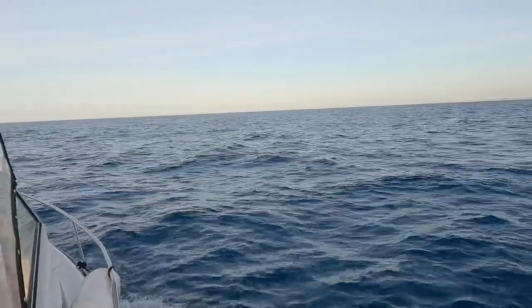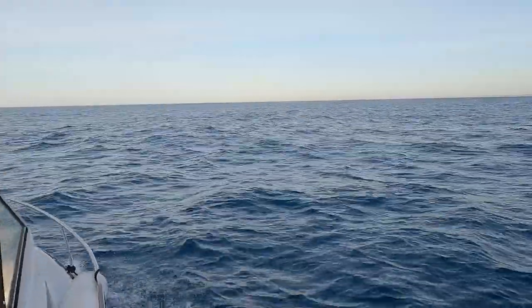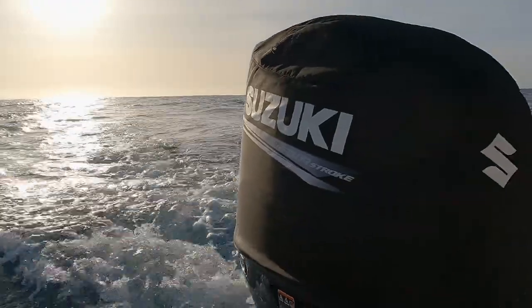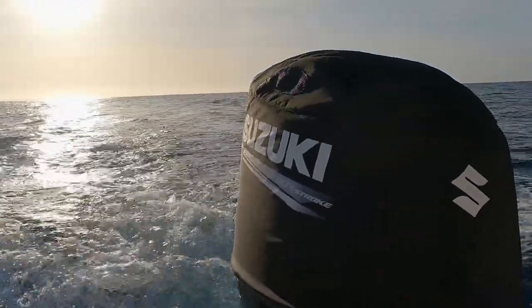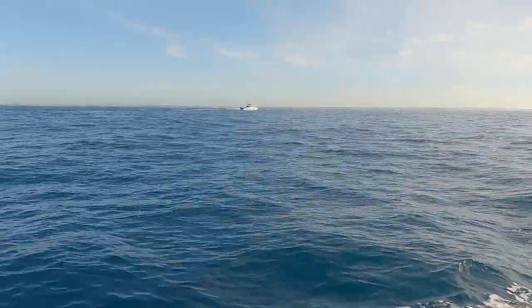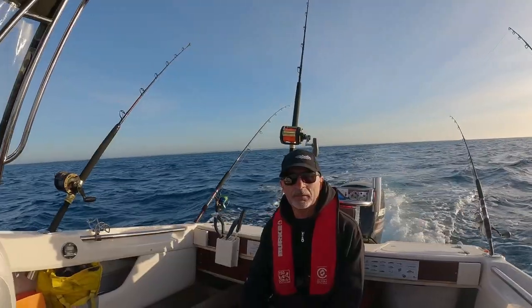The plan was to go and find tuna, and if the tuna's not biting, Abel would go and do some spear fishing for us. We got in 40 meter depth, and our friend Brett with his crew was already there and trolling.